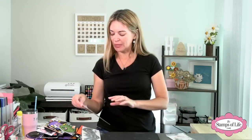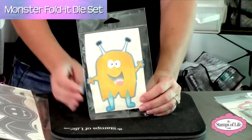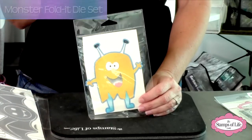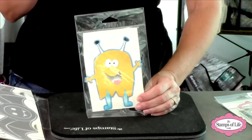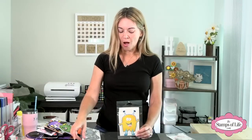Another item we are releasing now, this one is really not too much Halloween, but it is Halloween, but it's not, because it's a monster fold it. Can you believe it? I have been wanting to do a monster fold it for a while now because sometimes my little baby boys are little monsters, let me tell you. Well, now I have the perfect little guy to go with them. Now, yes, it could be for Halloween, but it could also be a little happy birthday card anytime I want, right? It doesn't have to be Halloween if I don't want it to.